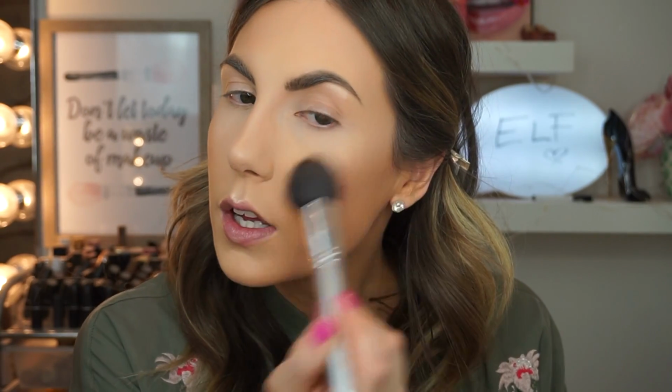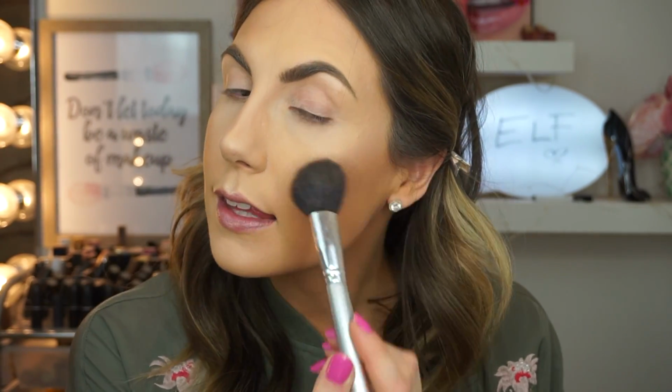If you have a deeper skin tone, you might like this as a highlight. But it actually looks nice. It's not glittery. It does have a good shine to it, but if you're looking for that kind of healthy skin cheek kind of glow, you actually might like this as a blush. I actually don't mind it. I think it's nice. So let's start with the eye.